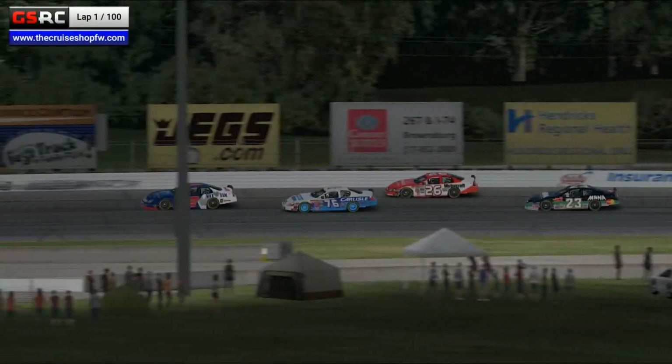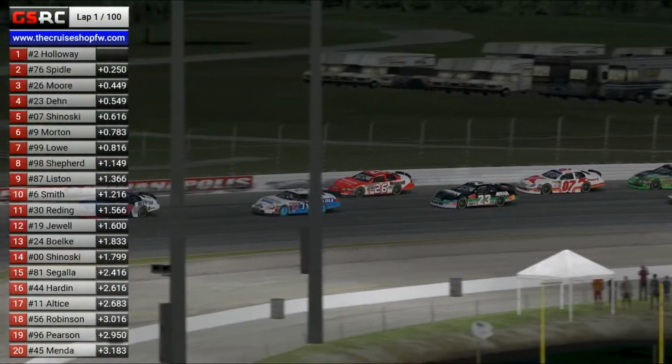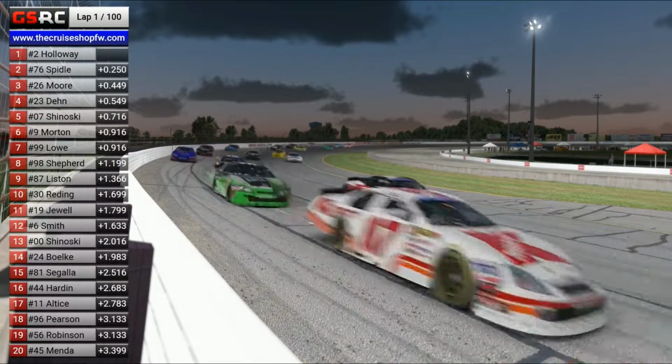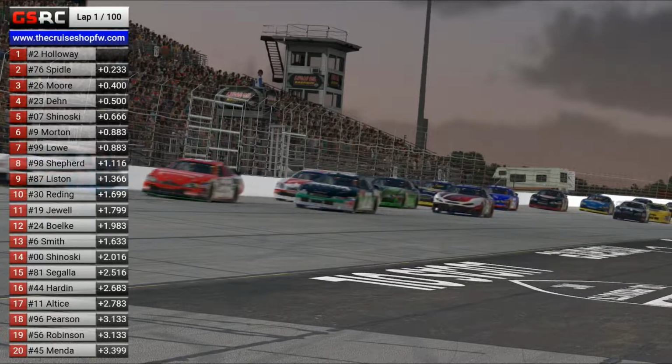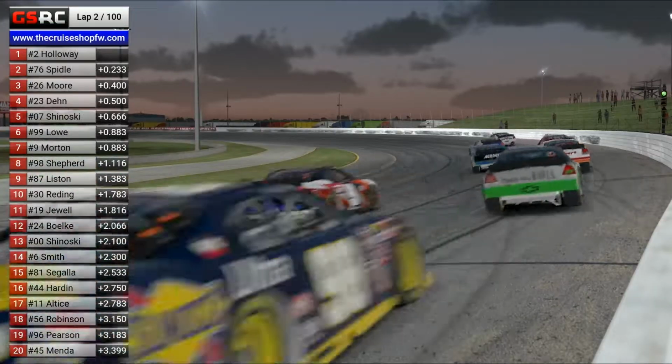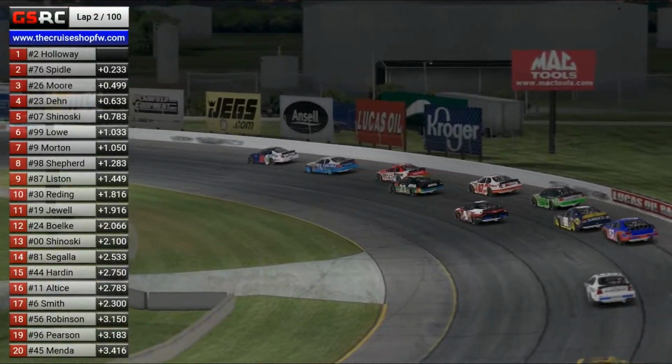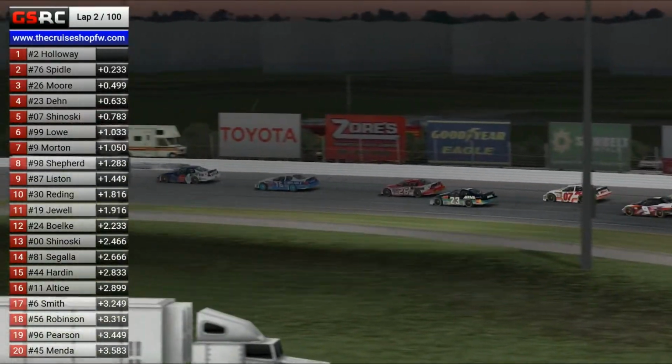Looks like Speidel's going to have him clear, but Donnie Moore scraping the wall in that number 26 machine. That's going to open the door for the 23 of Brian Dean to try to move to the inside. Once again, remember, these drivers are all going to be fighting to get to the outside line here tonight, a bit different than most tracks. Looks like Holloway may have just scraped the wall a little bit.